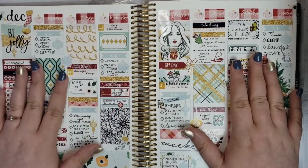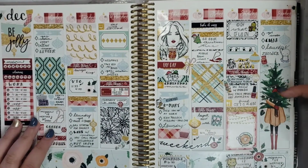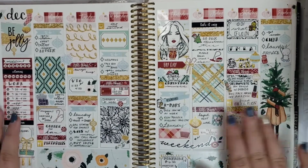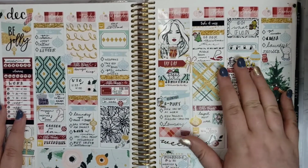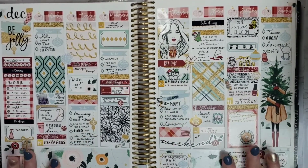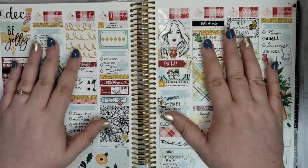If a kit would come around the same time, I love these, like this girl with the tree. I love the tree and the trucks and stuff for the holiday. And I don't remember what this was, but I just love the aesthetic of this kit. I adored this one. This one is probably top 5 favorite of all time.